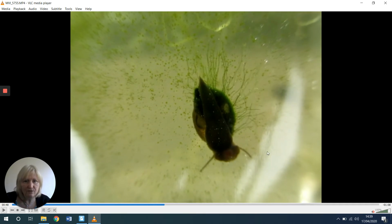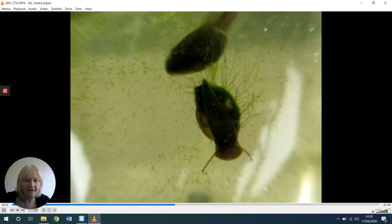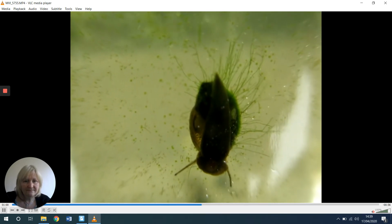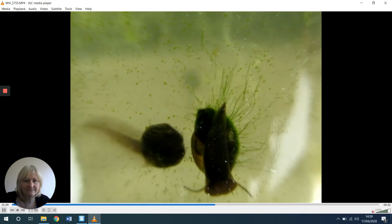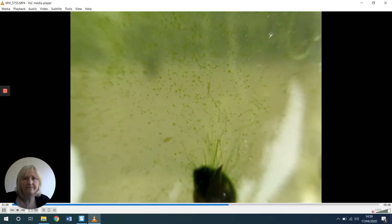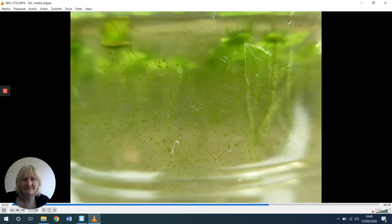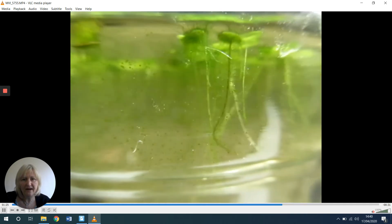So you can see this snail, it looks like green hair, but actually it's algae growing on the snail's shell. And you can see the snail's mouth quite clearly there, and his 2 tentacles, or her 2 tentacles, 2 feelers, and that foot again. That part of the snail is called its foot. See its mouth opening and closing, eating bits of green algae growing on the glass. Oh, hello. That tadpole bumped into him. Some of them are getting rather big now.